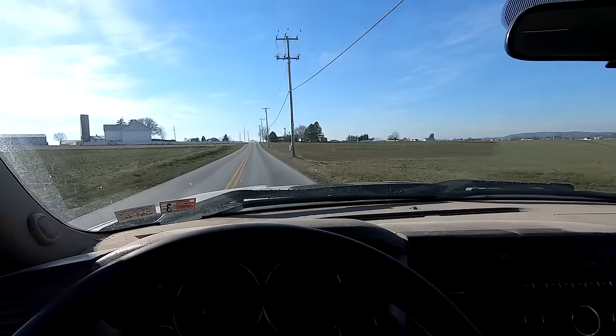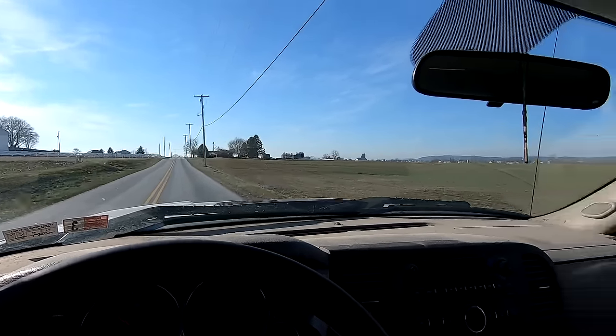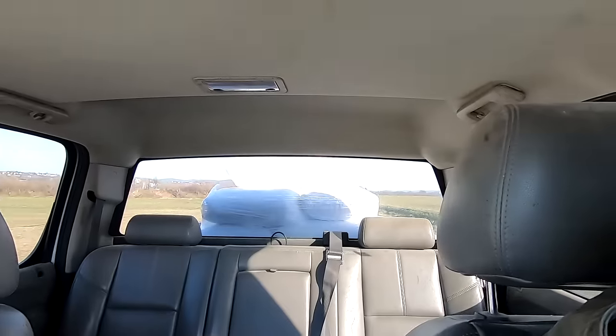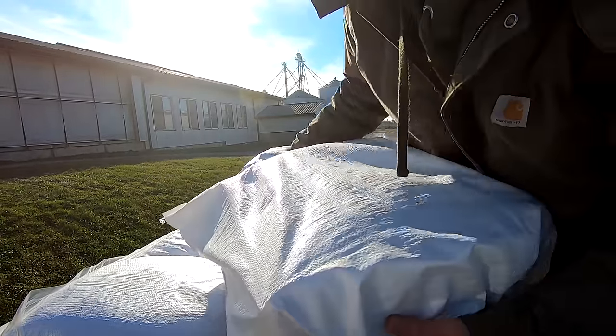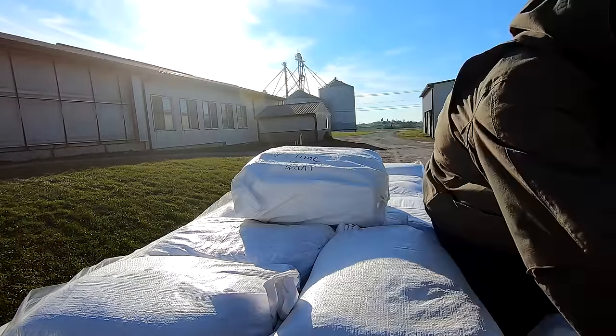Good. Truck in. They had a couple bags of hydrated lime that broke that they gave to us for free because they know we use it.